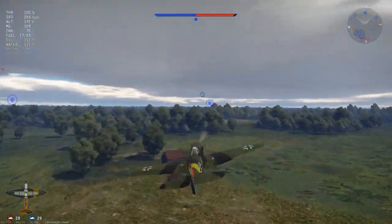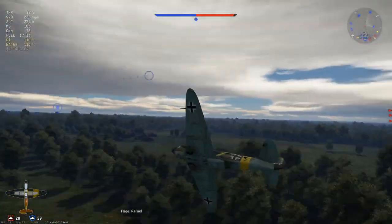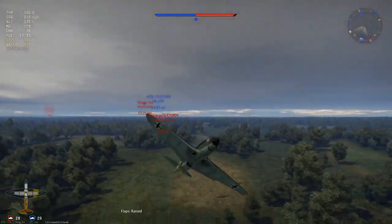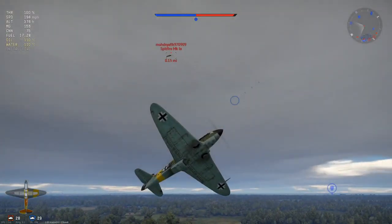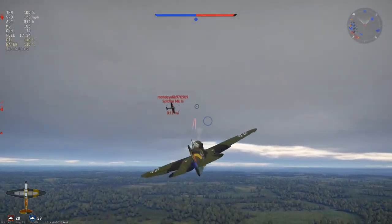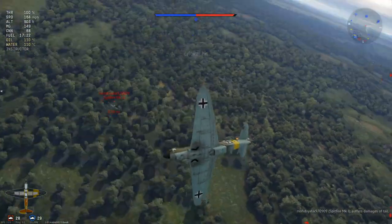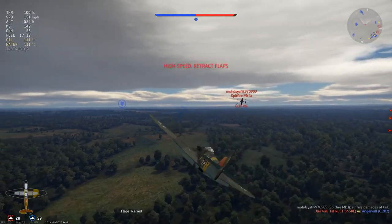Obviously he's glued to my arse, because, well, I'm in a premium. That's why. And now I think he's going for the ram attempt. Yes, good hit there. The Soviet guns, all of his work, comrade.